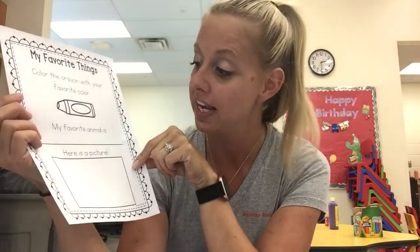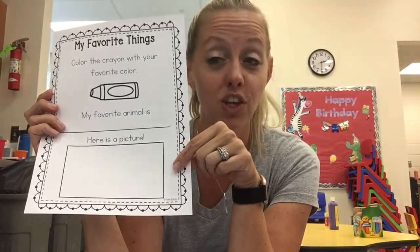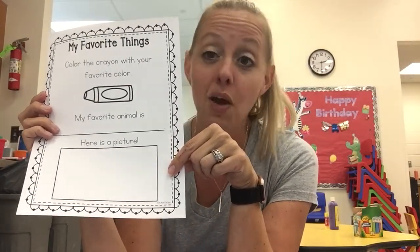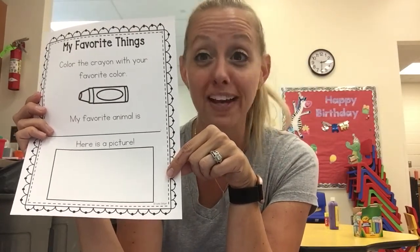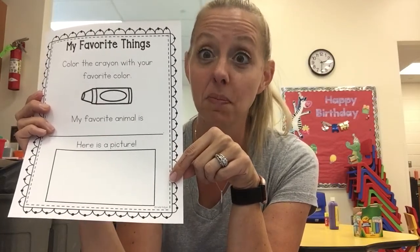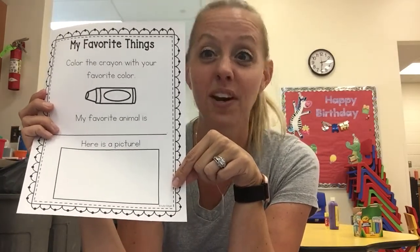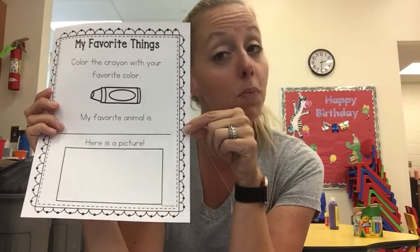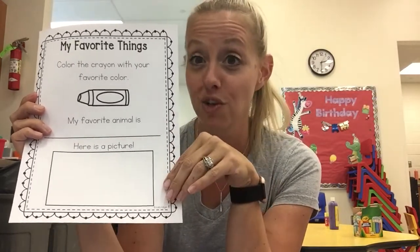All right, now here is a picture. So this can be a picture of the animal you drew, or it can just be any picture that you want of a favorite thing that you have. What is your favorite thing? Is it a favorite toy you have? Is it a favorite thing you like to do? You know my kid's favorite thing to do? Go to Pizza Cafe. That's Pizza Pie Cafe, that's what we call it. And we can't go right now, but I bet you they'd love to draw a picture to talk about one of their favorite things. So that's gonna be your my favorite thing sheet. So make sure you get that put away and filled out so that it's ready to go for your special yearbook.